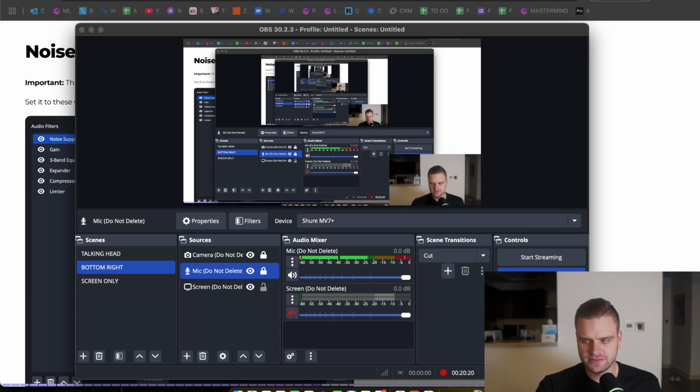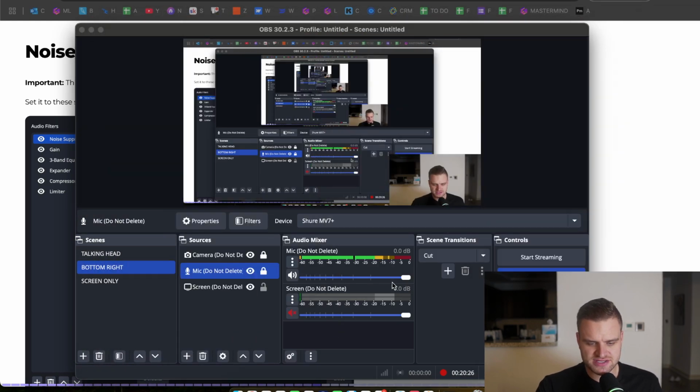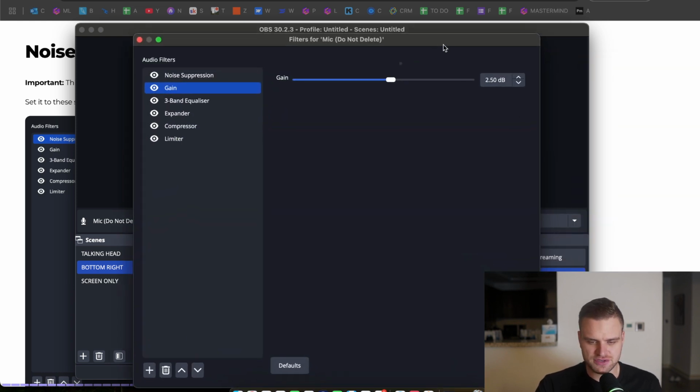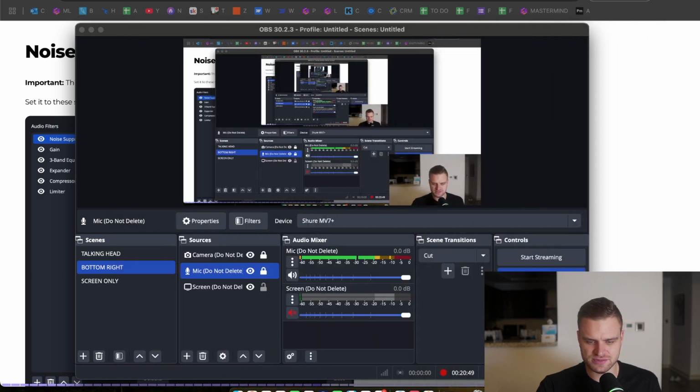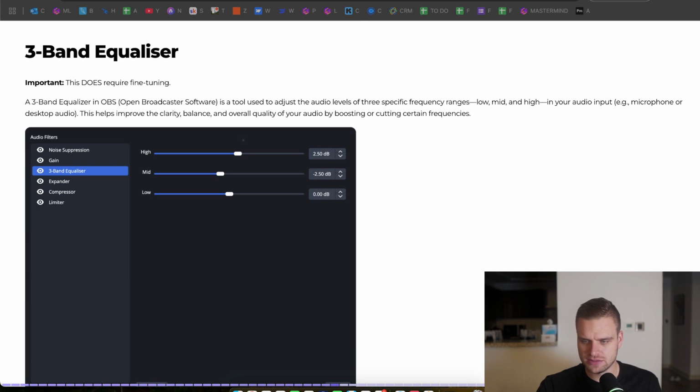So what we want to do is change our gain with this toggle here to make it so our audio goes into the yellow zone when we're talking normally. Mine is usually set at about 2.5 decibels. You might have to set it louder if you talk quieter or softer, and maybe even go negative if you speak louder. But it's just a matter of finding what is right for you. So this is one where you will have to do some experimentation and figure out which setting you're going to use yourself.